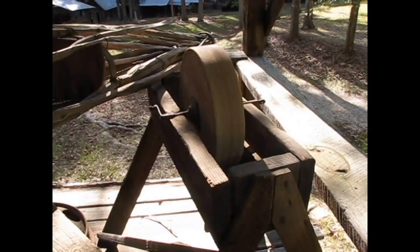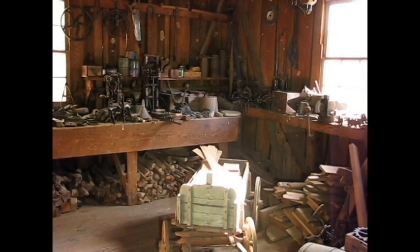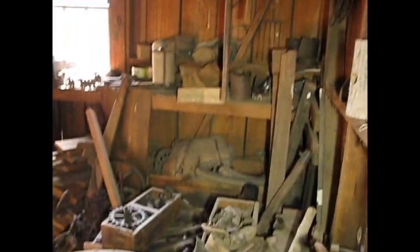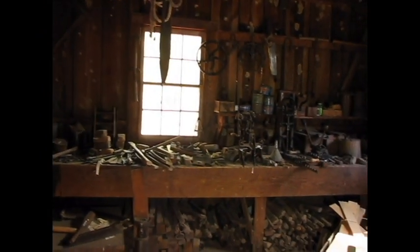Old sharpening stone. That's really cool that it's on a wheel. You just sharpen your knives, axes, machetes, whatever. Oh wow, I'd love to have this as a shop. I'd still work out of something like this. I'm serious. I know you're serious. This is a nice old building. Wow. All the old stuff they used to make. Such quality and pride and heart put into everything. Good old handmade stuff. Nothing in today's generation even compares.